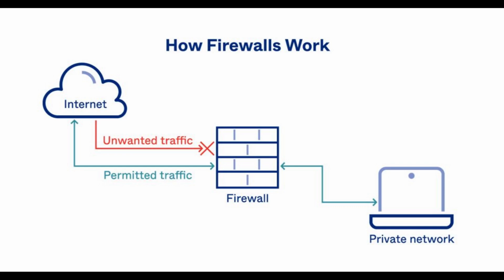The stateful multi-layer inspection firewall has standard firewall capabilities and keeps track of established connections. It works like multiple firewalls to filter traffic based on the data it gathers, along with administrator-defined rules and context.